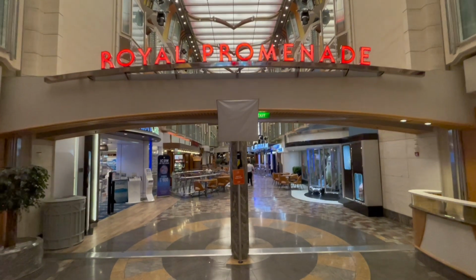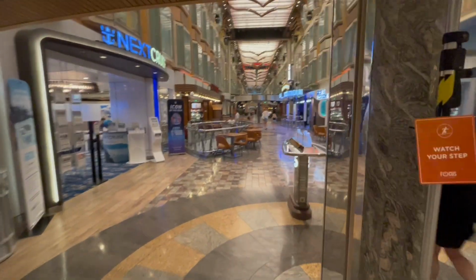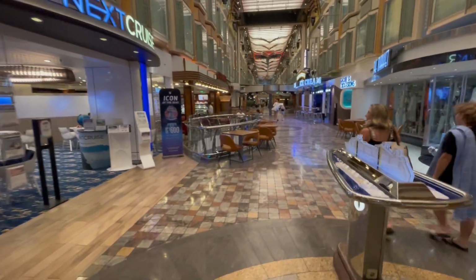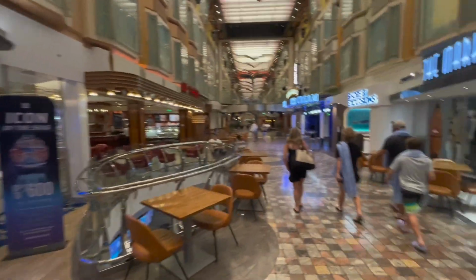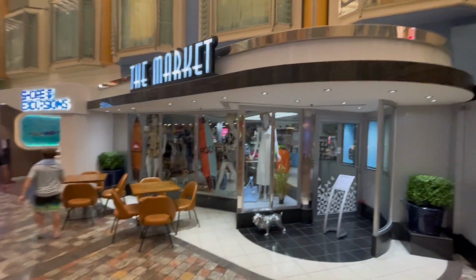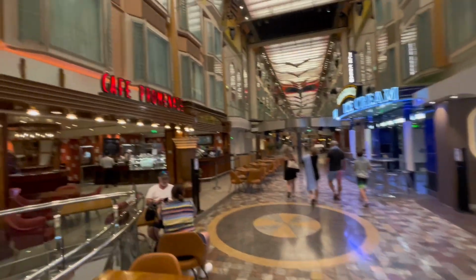We're going to start over in the beautiful Royal Promenade. To our left, you'll see Next Cruise, which is where you'd go to book your next cruise on board. If you book your next cruise on board, you'd actually receive discounts, so it's pretty beneficial to book it over there. To our right, you'll find the market, where you could buy beautiful gifts, souvenirs, hoodies, and such.